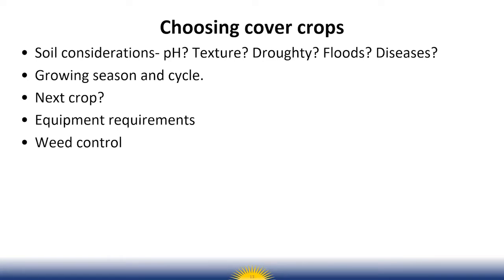And then lastly, diseases. Are there things like fusarium or other things that get into your soil that stay there, and they're hard to get rid of? So look at whether the cover crops you're considering are susceptible to whatever disease, like if you've got some fungal sclerotia left in your soil that's going to feed on your cover crop. You don't want it to be able to feed on your cover crop. You want something that those long-term fungal diseases can't thrive on.